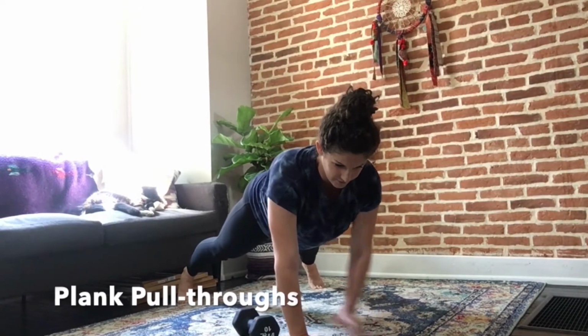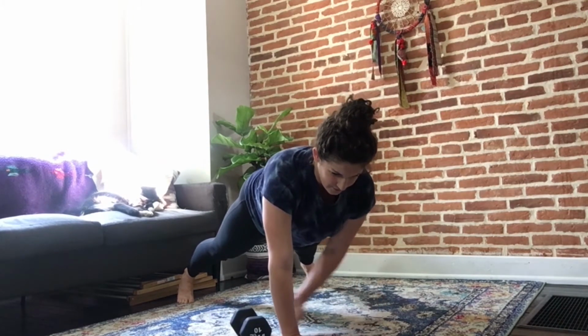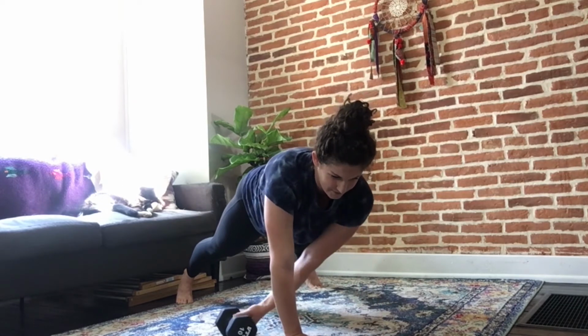Okay, so we made it to the final movement. This is a plank pull through. This is actually a core movement. It's called anti-rotational core work. So as I'm pulling through, I'm trying to avoid letting my body rotate.